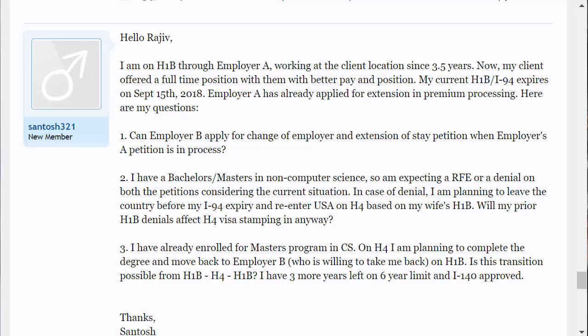Santosh 321 says, I'm on H-1B through employer A, working at the client location for 3.5 years. They have a full-time position with better pay. My current H-1B I-94 expires 2018 September. Employer A has already applied for extension. Can employer B apply for change of employer? Yes, they can. Definitely. I have a bachelor's and master's in non-computer science, expecting an RFE or a denial. I'm planning to leave if it's denied, then come back on H4. My wife is also on H-1B. Will my prior H-1B denial affect the H-4 visa stamping?